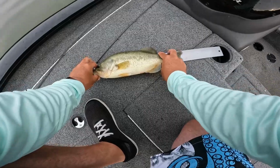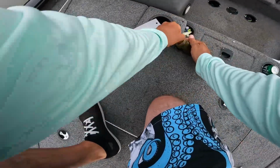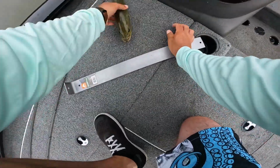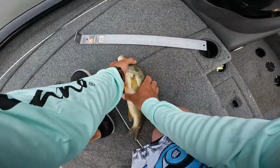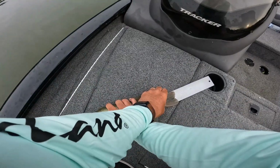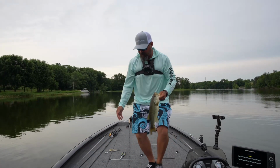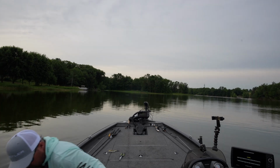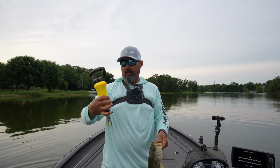Smallest one so far, being he's only number 2. Oops, hold still, buddy, hold still. Yeah, I was just now holding on to you. Dang it, come on. You know they're lively when they're like this. There we go. We got a 16-inch bass. Not very big. Should be about 2 pounds though, which is freaking awesome.